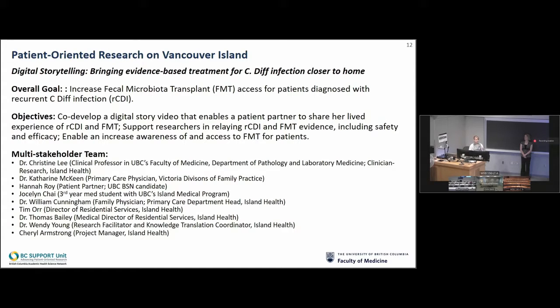You can see from the list of stakeholders that there was a really broad range of people involved in this, from Dr. Christine Lee, who is a professor and primary care physician, to Hannah Roy, a patient partner, and then a host of other people as well.